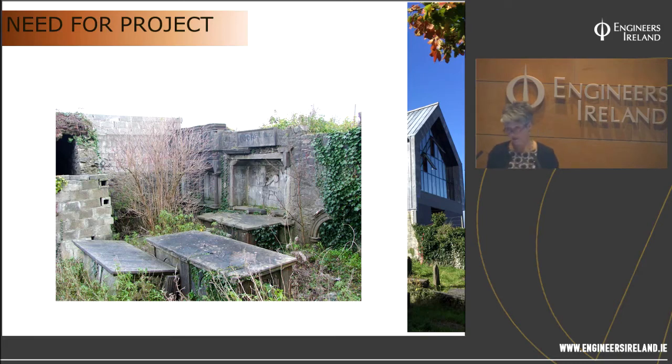So in around the same time, the brand for the Ireland's Medieval Mile was launched by Fáilte Ireland, and then in 2013 a grant of about 3.9 million was secured from Fáilte Ireland to bring this project to the stage we're at now. So this was really the main driver behind the project financially, which enabled the project to go ahead.